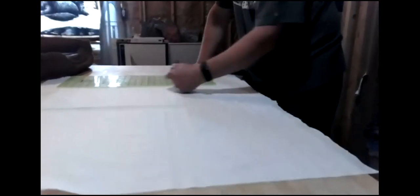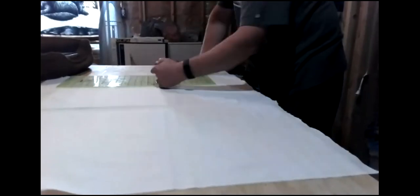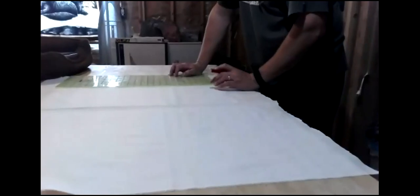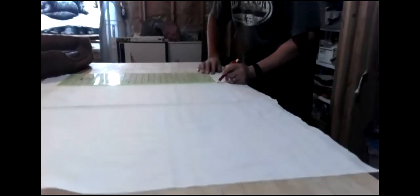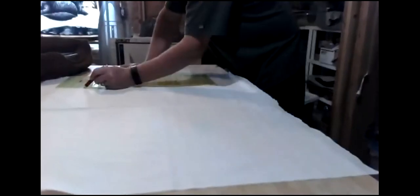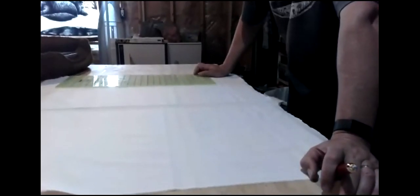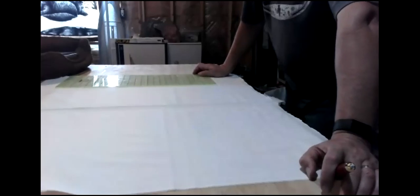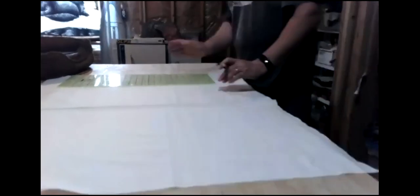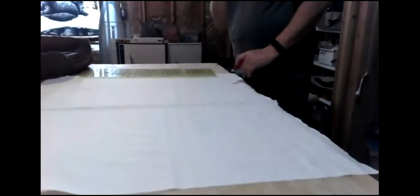You can move that center point one way or the other to make the top side of the sleeve a little bit bigger if you want to, but today I'm just doing the basics, okay? Because there is a slight difference in the length of the armhole going over the shoulder as opposed to under the armpit. But you can do it with just the straight measurements, and I'm going to do that for ease of use.